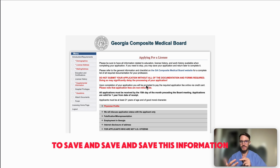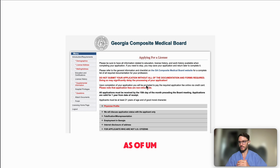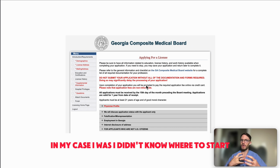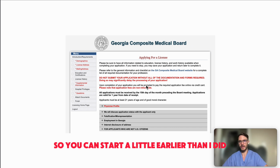Just remember to save and save and save this information, and that's the way you will be advancing on this application. As of your first year completion in residency training, you should already be thinking of this right before you finish first year. In my case, I didn't know where to start, so it took me a little longer, but that's part of the reason I'm making this video, so you can start a little earlier than I did.